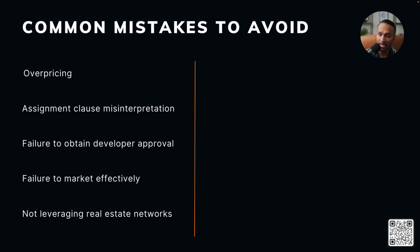Buyers are savvy nowadays, right? They'll compare the assignment price with the availability of other resale properties and builder's inventory, and they'll be able to see right through it. So you want to make sure you're not overpriced, because overpricing can lead to the property sitting on the market for too long.